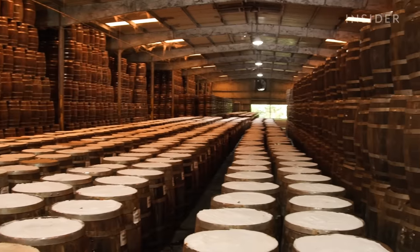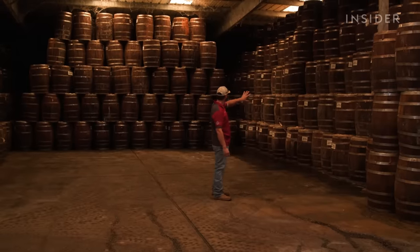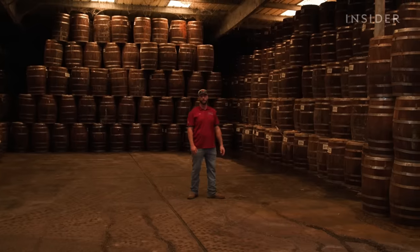The team stacks each barrel by mash origin. So this whole bay here, going as far back as you can to get to the walls, is about 1,100 barrels of Colombia 2022.